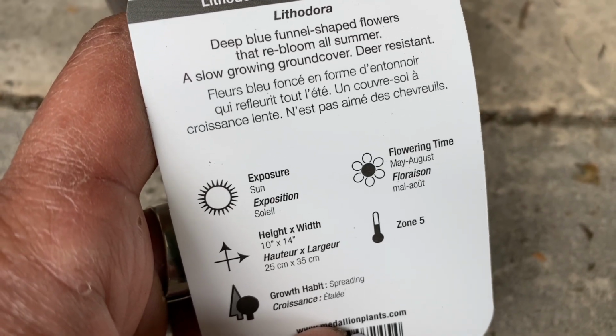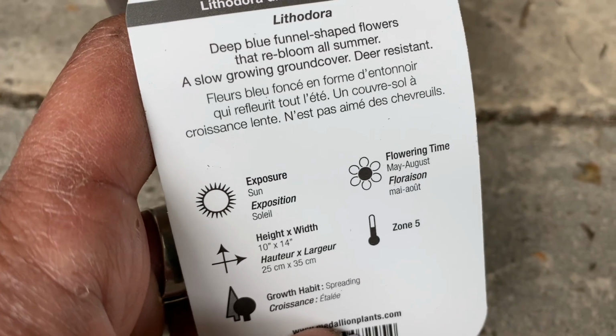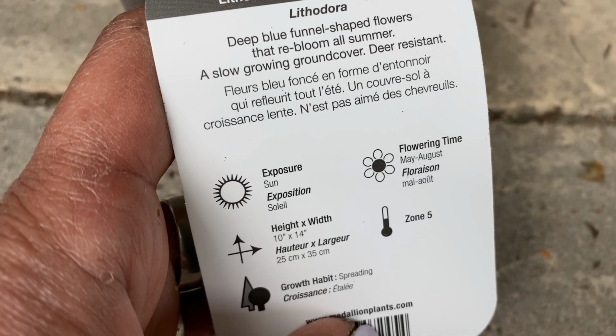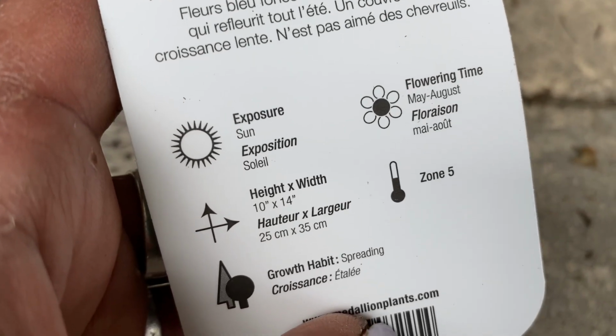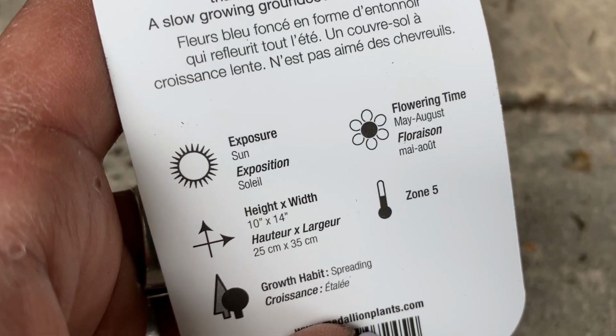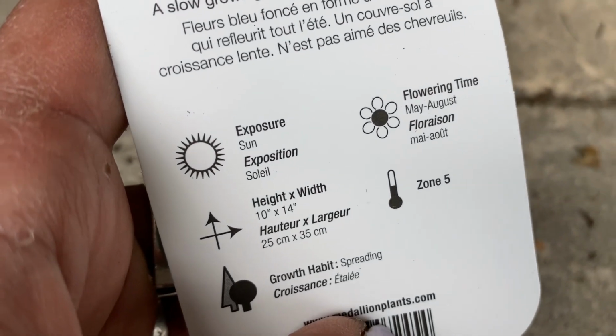They will get about 10 inches in height and 14 inches in width. They have a spreading characteristic, they need full sun, and they will flower from May to August, which is really exciting.